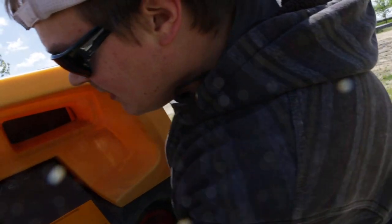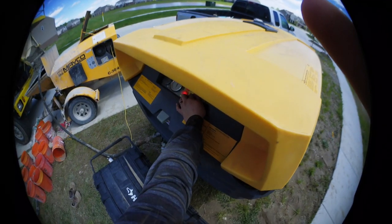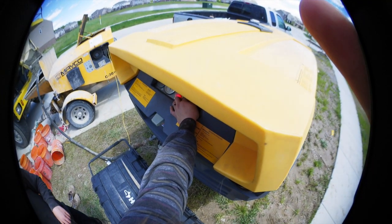And then of course things happen, like suddenly I became the button boy and I had to hold this dial right where it needed to be so the concrete shot perfectly. Otherwise I would have screwed up either way.